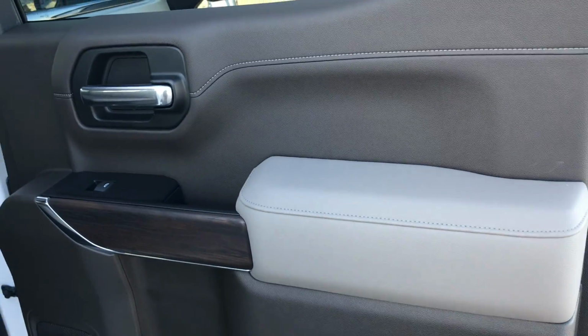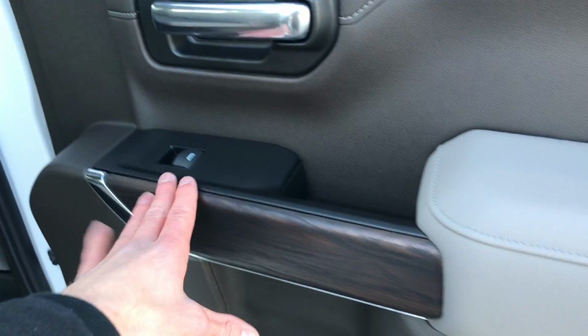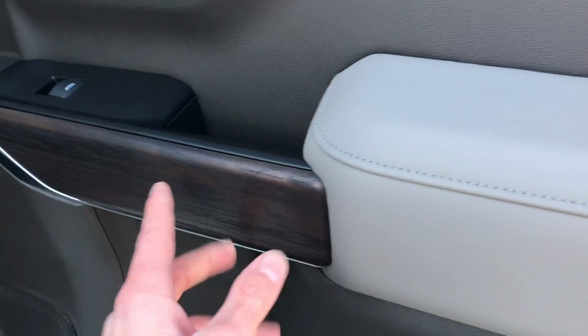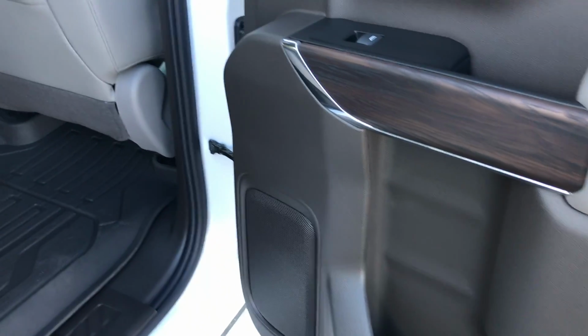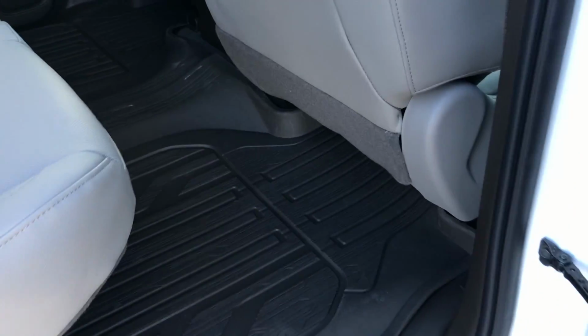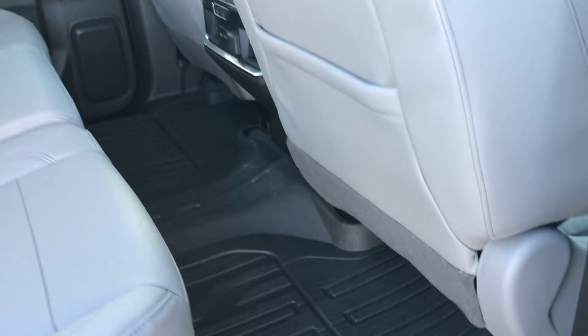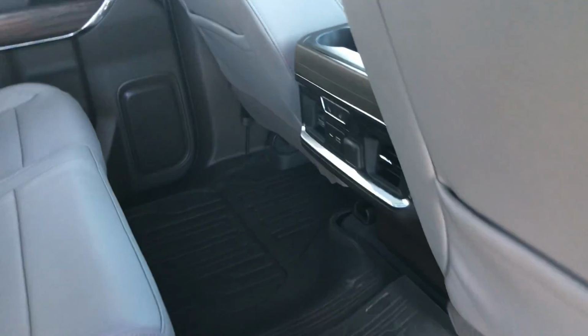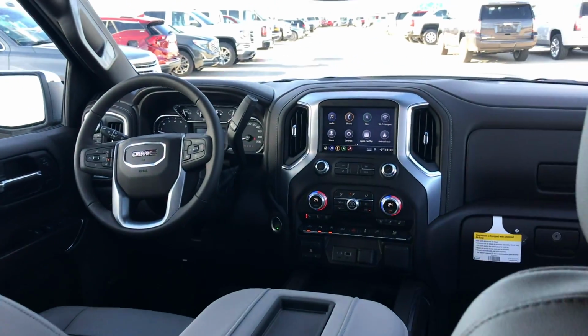Now the door panel itself's pretty standard here. You've got your one touch down windows. This is the dark walnut slate interior. You've got the real wood grain trim, nice leather materials and offset stitching. So it's definitely a really cozy interior. In fact, this particular truck has the all-weather mats, which is going to cover every inch of carpet back here, so you don't have to worry about getting that dirty. And I would definitely recommend that if you live in a northern climate.